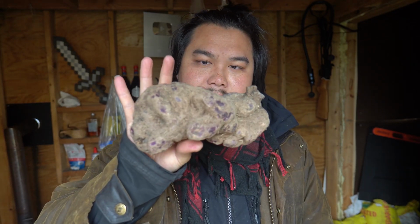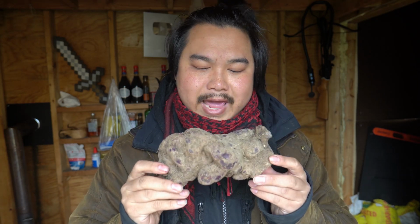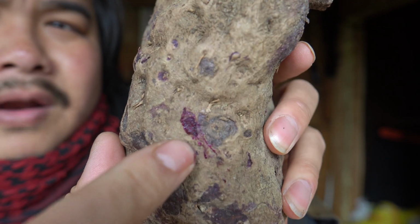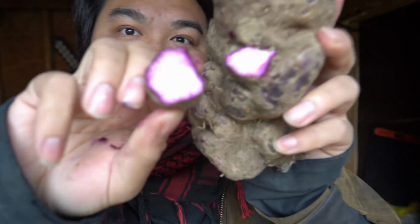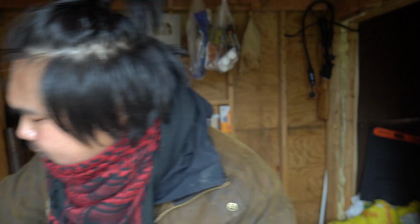That is ube. This, right? I don't know exactly what it is, but she told me that it was a purple yam. This looks just like ube too, but it scratches purple and everything. And from what I remember seeing, let's see here. Let me see if I can break a piece off. Oh, look at that. This actually might be ube also, but actually they are different though.